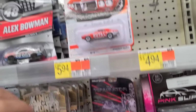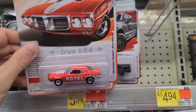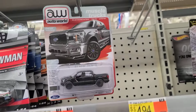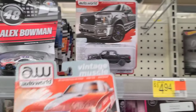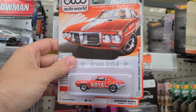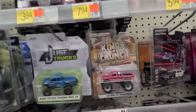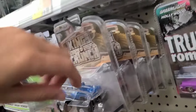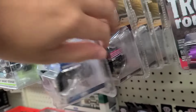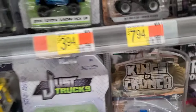True Romance, Terminator, and I think a Yellowstone hanging out back there. Yep. We got some new Autoworld in, but it looks like people have really enjoyed this set because a lot of it's gone. There is the awesome Ford F-150 Lariat and the beautiful Pontiac Firebird Royal Bobcat. Kings of Crunch. Doesn't look like anything's new here. They've had quite a few, especially with this smashed up one. That thing's been here for months now.